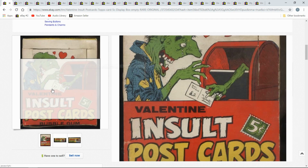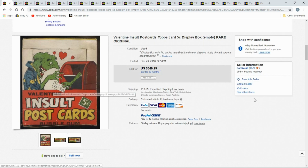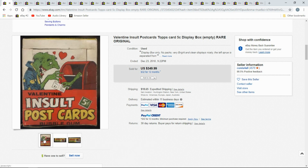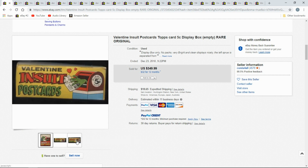Now, this is a Valentine insult postcards. These are a Topps Chewing Gum Company thing. They don't show up very often, but again, if you don't know, you might not buy it. This is an empty box. Nothing in it, just an empty box for these things. Something you might expect to find for $15-20 maybe at the most in some junk sale. No one would probably even know what this was for the most part. Just might think it's junk.